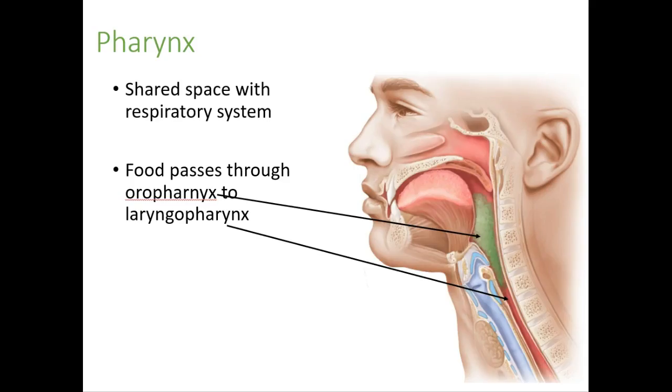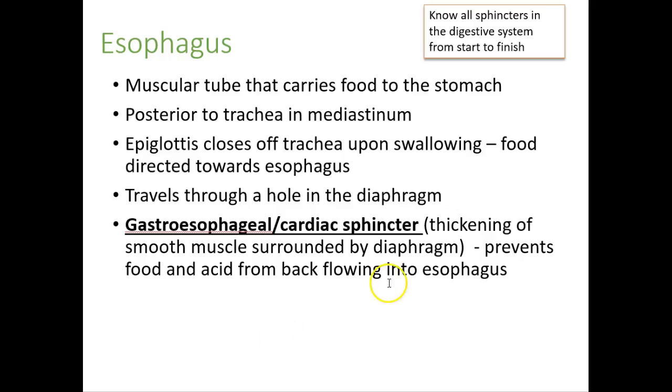We have different parts of our mouth that we do things in. We have the oropharynx, which is going to be in the mouth. That makes sense, right? Oro. And then a laryngopharynx, and that's going to be the deeper part of our throat, and that's where we're going to start to slide food down. The esophagus is where we're going to propel food from one area to another, from your mouth to your stomach. It's controlled by smooth muscle, and this is going to be an involuntary response to get it down.